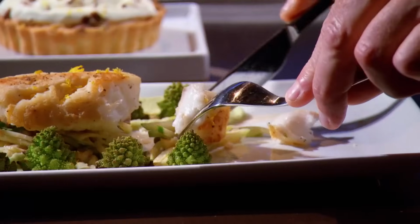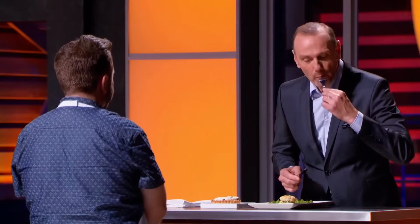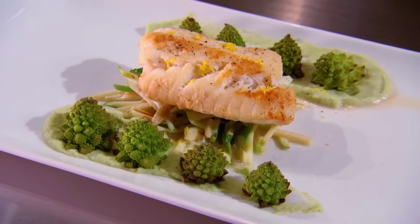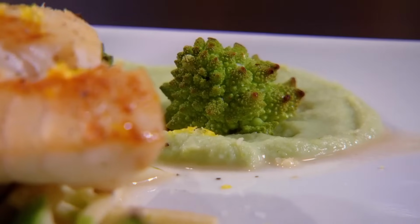So is this a dish that you might cook at home? Absolutely. You try a little bit of that cod. The sweetness of the cod, beautiful. The fresh, crisp flavors of that coleslaw underneath really work well with the miso. And the Romanesco cauliflower, cooked beautifully. Just a subtle firmness to it, able to taste the wonderful freshness. Overall, a really great dish. I think you've made the family proud.